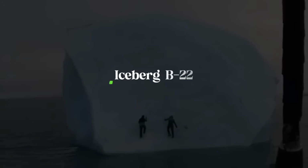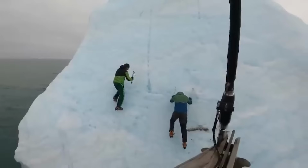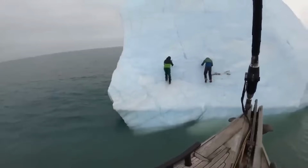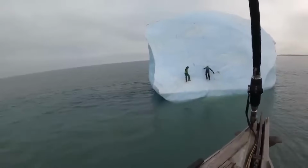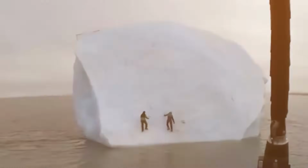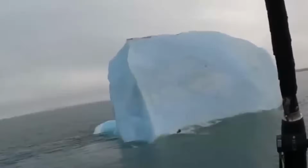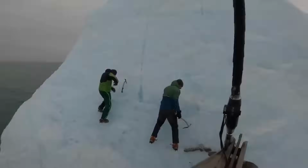7. Iceberg B22. In March 2002, something massive happened off the coast of Antarctica. The infamous Doomsday Glacier, also known as Thwaites Glacier, had a bit of a dramatic episode. It birthed a gigantic iceberg, affectionately named B22, and let me tell you, this was no small baby. This colossal iceberg was about 85 kilometers, 53 miles long, and 64 kilometers, 40 miles wide, which means it covered an area of around 5,140 square kilometers. Yup, that's roughly twice the size of Rhode Island. Imagine that floating next to your beach house.